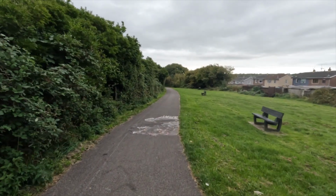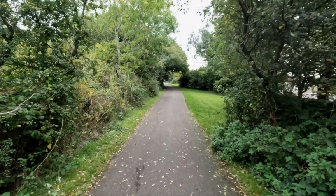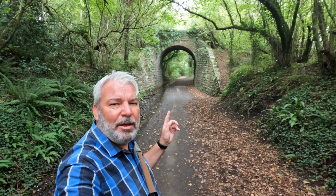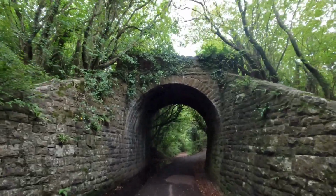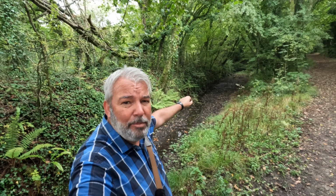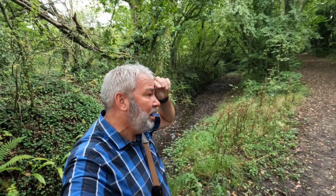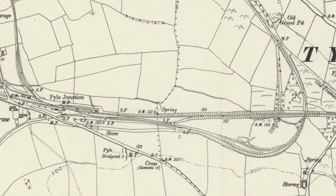And we're going to rejoin the path which follows the old railway. So there's no mistaking, we're on the right route. As you can see, an old railway bridge there. So the line used to go through there, under the main line, that's the Swansea to London main line, and then around to Pyle station, which used to lie near the garden centre. Have a look at the old map. That section, that curve, we can't do.